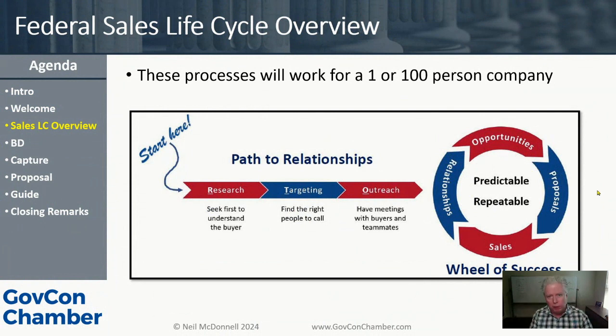Of course, I'm simplifying it, but that's the whole point, right? You have what you need to succeed. You just got to follow a process and get better and better at the process to lead to success. And so this 7-step process, this is all business development basically, the first time I'm showing you, right? Research, getting in there and understanding the buyer, and then trying to identify people you want to talk to, and then reaching out to them, that cold call.